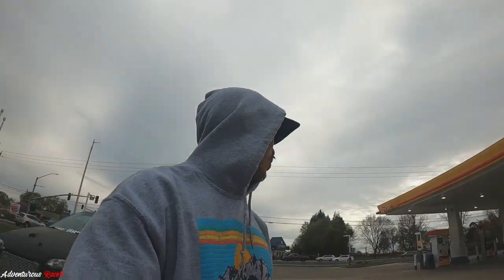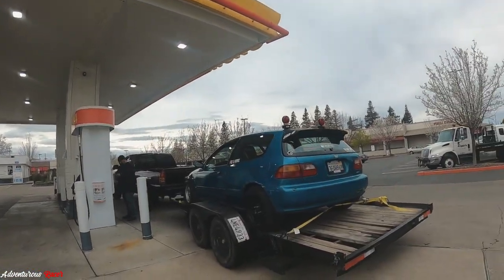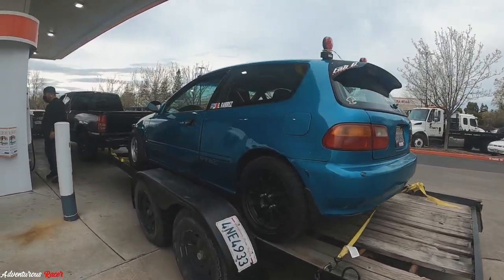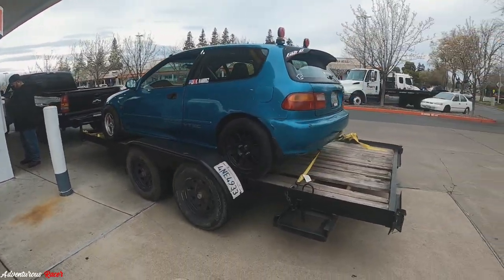She was a little messed up. She had some issues. It didn't want to pass 5,000 RPM after that last pass. I don't know why. Maybe it was too cold. So I got eliminated. We're just gonna head out home now. Back to California.